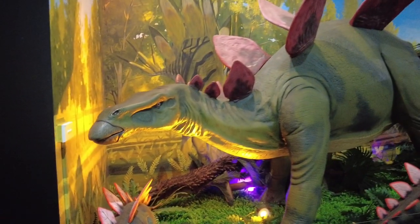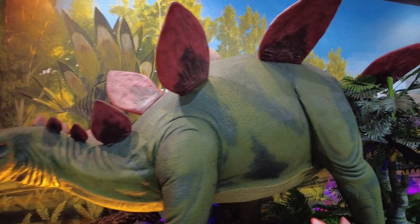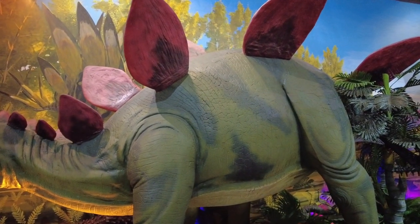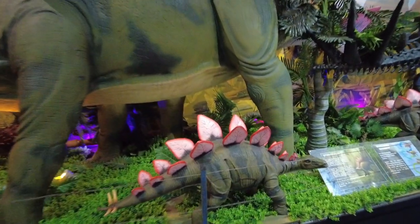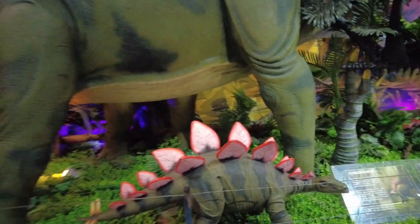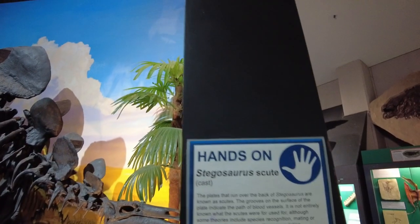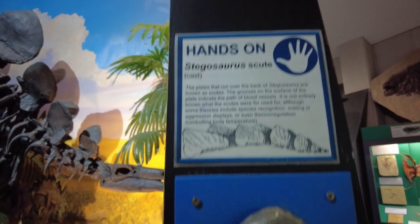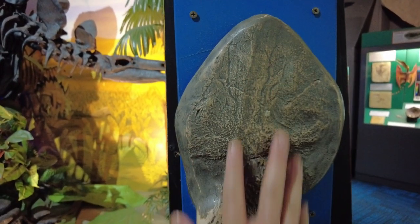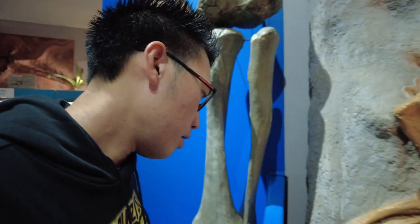Okay, oh, I love this guy, Stegosaurus. You know, I used to always say that his plates were as big as dinner plates, but man, I think they're bigger than that. One of the coolest dinosaurs ever. It's probably top five dino for sure. Getting me a hands-on here, Stegosaurus cast. So these are the plates here. Look at that. Yeah, pretty cool.